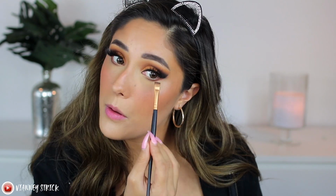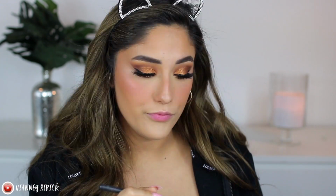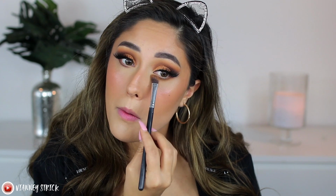Let's go ahead and finish these eyebrows. I'll be using the Benefit Brow Styler in the shade 4.5 just to define my brows and then fill them with the powder on the other side. To finish off this eyeshadow look, I'm gonna grab the shade Lure, which is that very dark brown, and line the outer half of my eye. And then with a smaller fluffy brush, I'm gonna grab the shade Hunt and just blow it out.